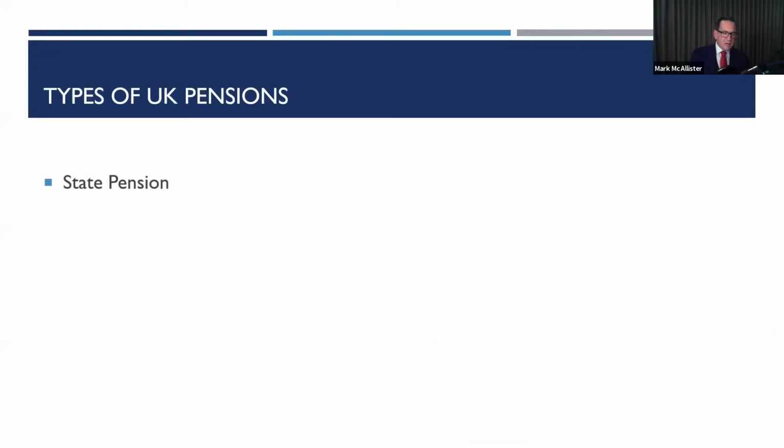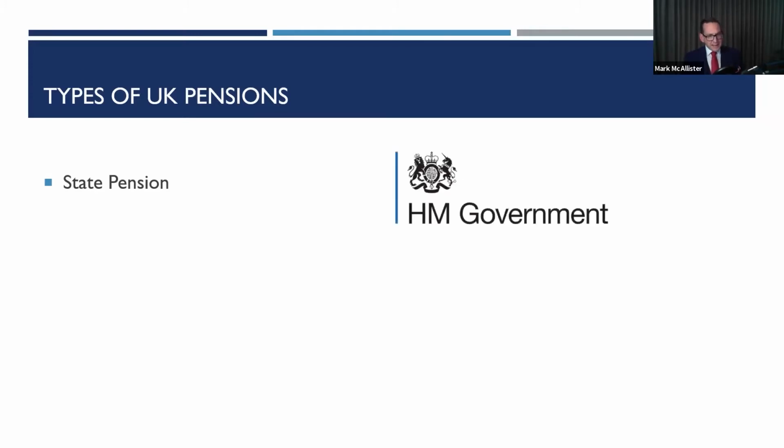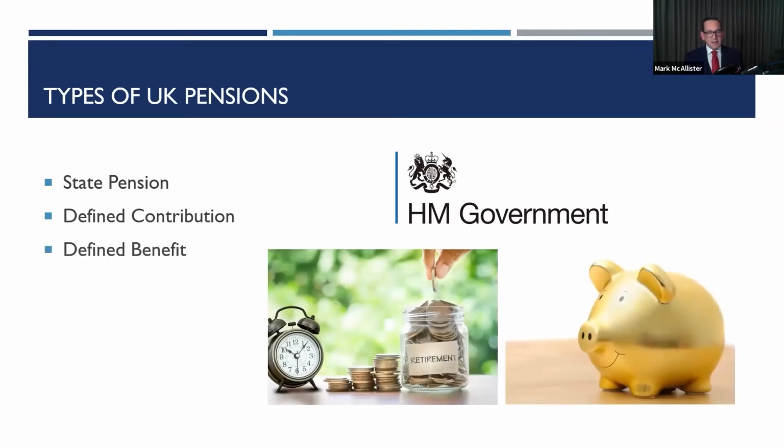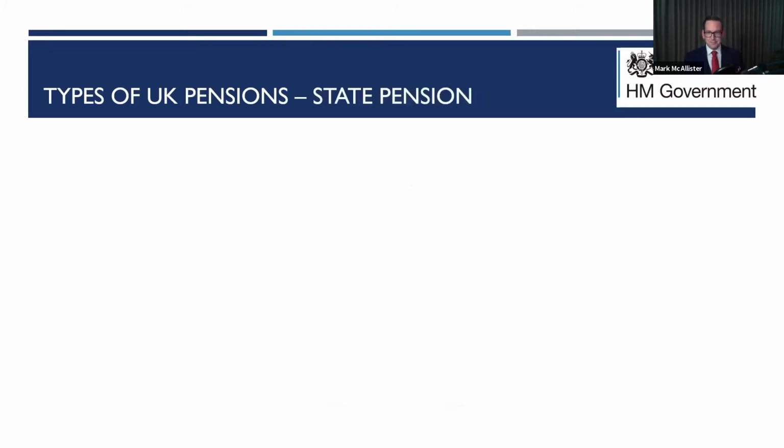So there are three main types of UK pension. I'm going to talk through them one at a time. Firstly, the state pension, which is provided by the UK government, even after you come back to South Africa. Secondly, defined contribution schemes. And finally, defined benefit schemes.